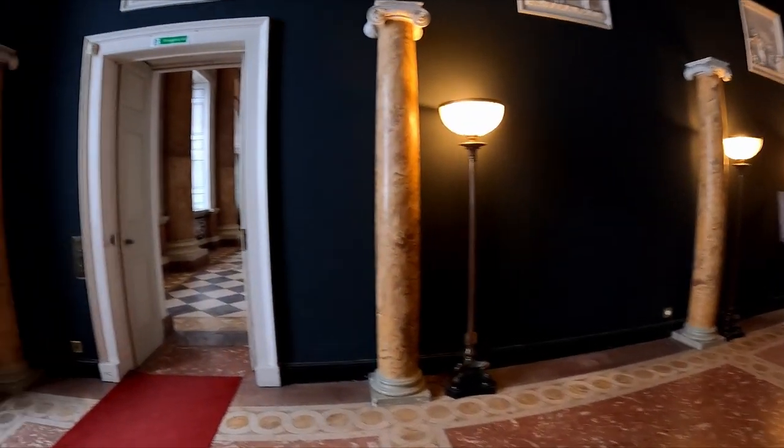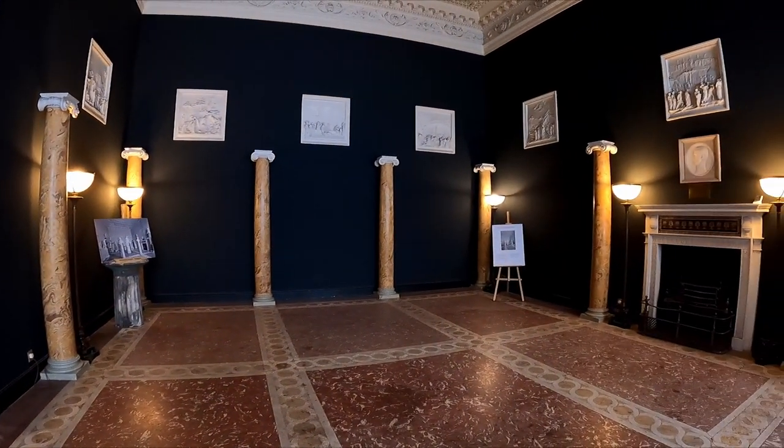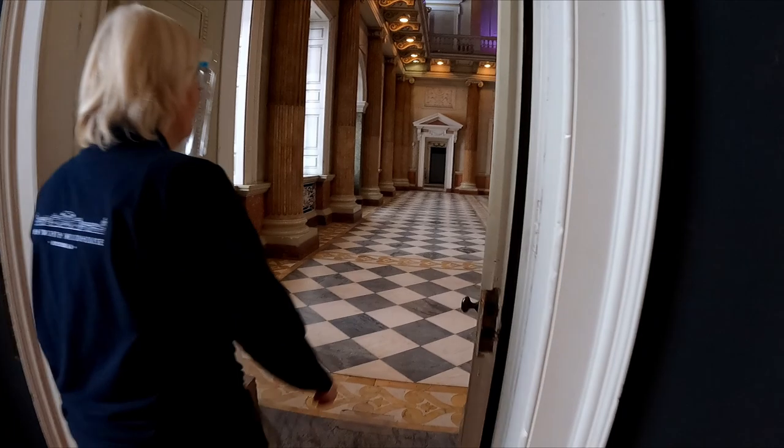Eventually, this became a television room. So by the mid-70s, this was television room one. Going into the marble saloon.